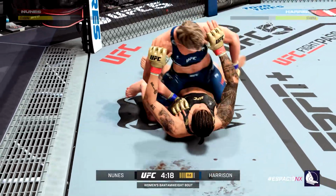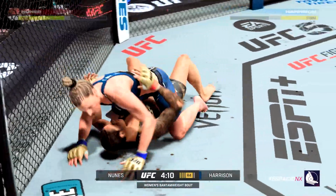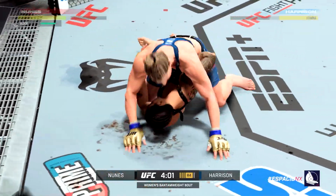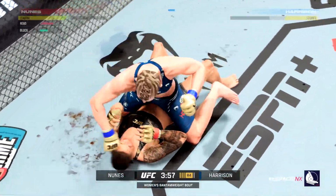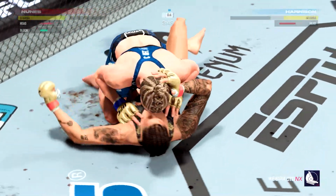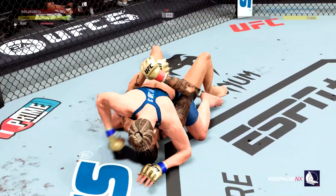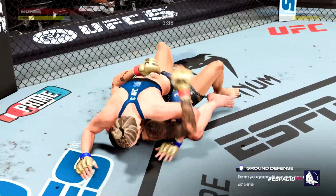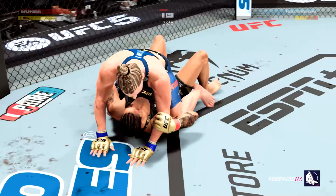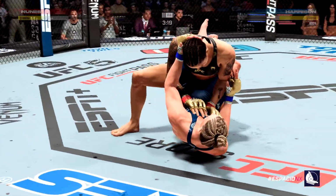Well, pretty good work off of the bottom here by Nunes. This is a terrible position. Posturing up now. Oh, and she lands a huge strike to the head. She's stepping over the mount here. These ground strikes really started to add up. There's another one. Oh, high-level grappling by her there as she reverses position on the ground.